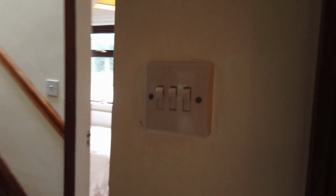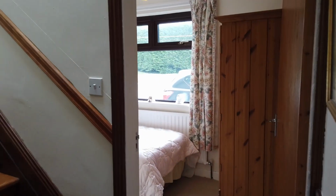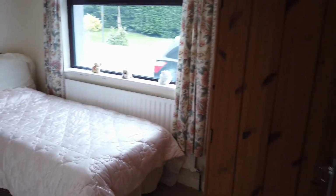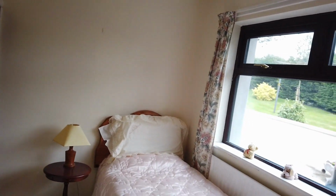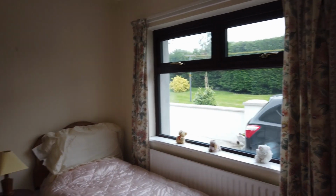Now, across the hall is bathroom, and it has a shower. And then this is the next bedroom. So it's a single bedroom there. And there's a little bit of built-in storage there too. Now I'm going to show you upstairs.